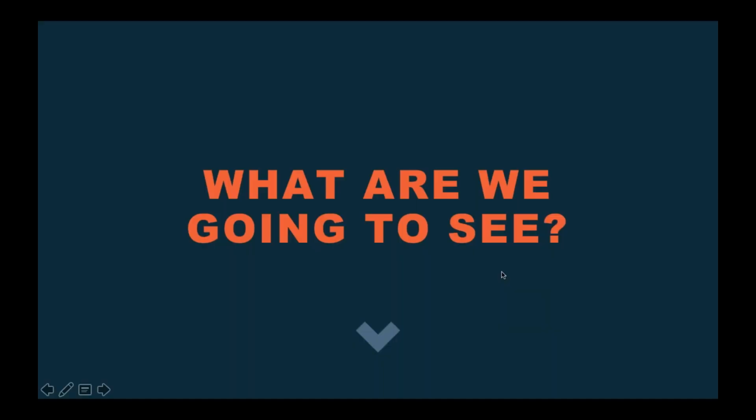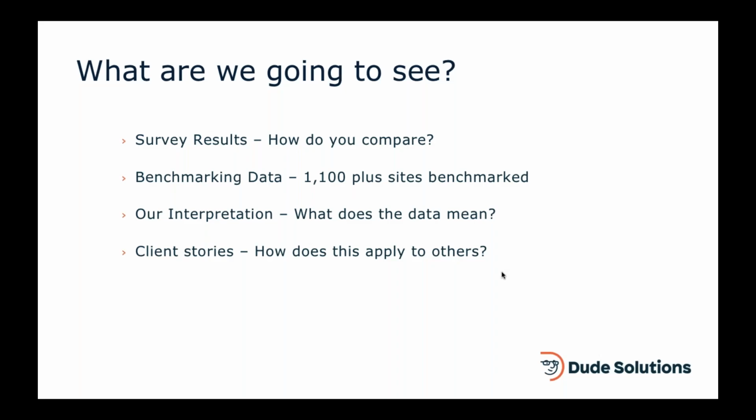So what are we actually going to see when we get into this? What we've pulled together are the survey results from our operations survey, that benchmarking data. We're going to pull out some of our interpretation of what the data means. And then, as I said earlier, some of the client stories, so you get a feel for how this actually applies.